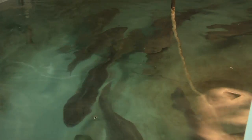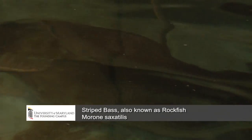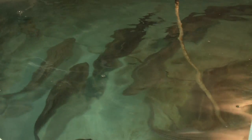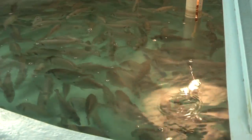And here we completely simulate the environmental conditions that they will experience in the wild to get them to spawn in captivity. So this is the Chesapeake Bay striped bass that we studied their biology and reproductive physiology and closed the life cycle in captivity. Whenever we finish a cycle of growing the fish to market size, we produce about 2 tons of fish, which is about 4,000 pounds, or about 4,000 or 5,000 fish. And we sell them to the local restaurants, and they love it.